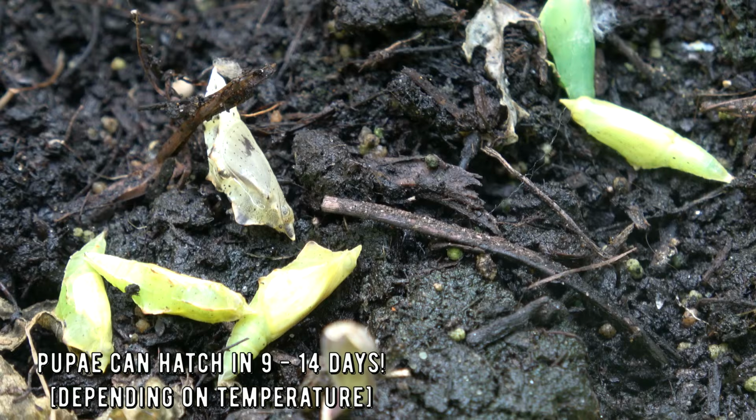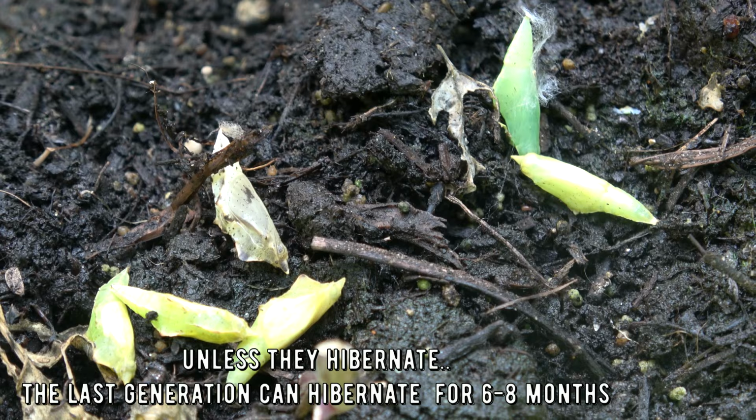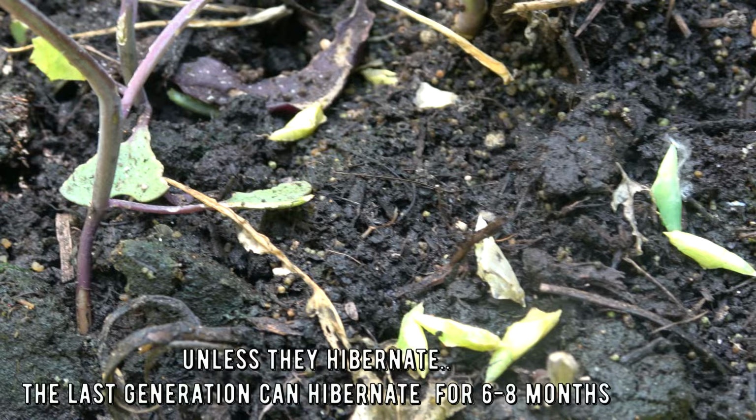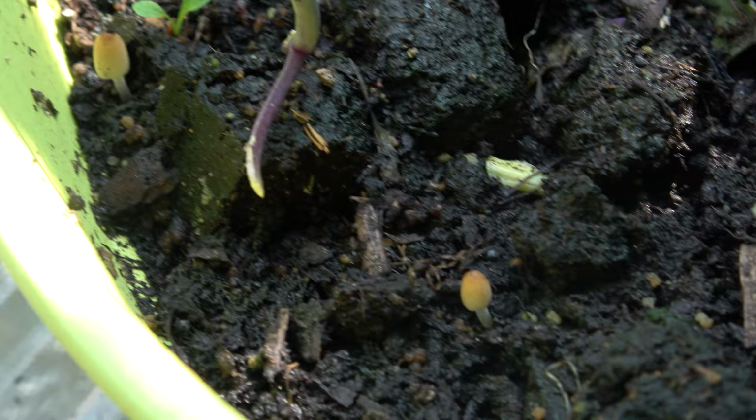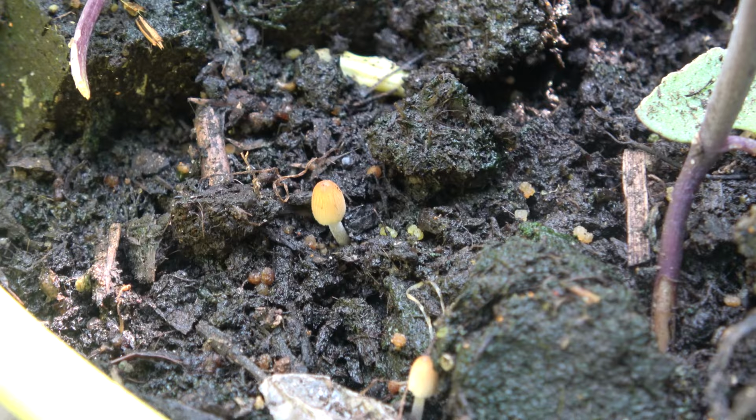More of them are on the floor. These are not developed yet. This place is a bit of a mess because of the excessive eating of the caterpillars. There's even mushrooms growing here now, probably growing well on the mess the caterpillars made. Have a whole ecosystem in here. That's a bit strange, isn't it? Anyway.